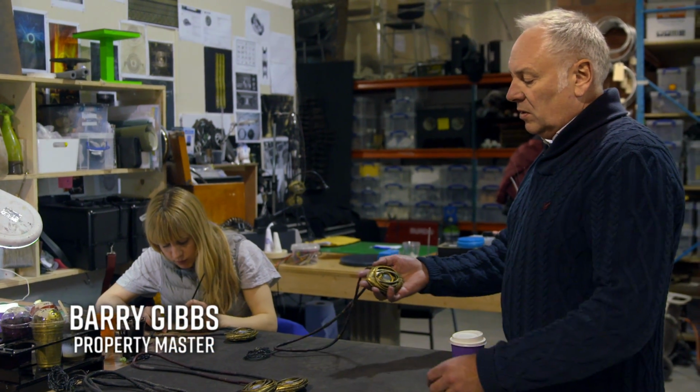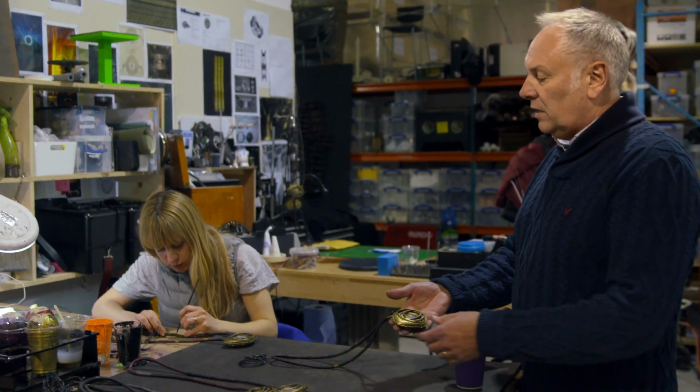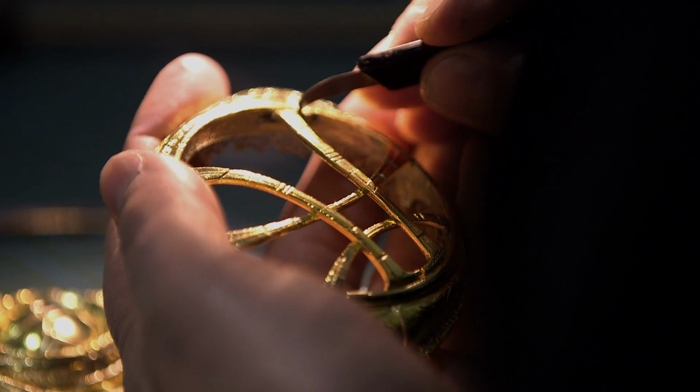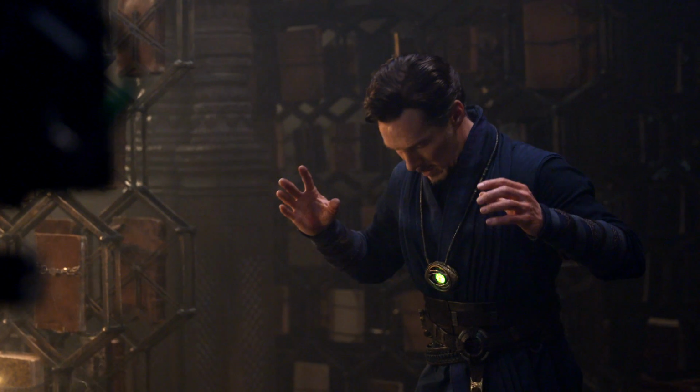These are stunt versions of our Eye of Agamotto. They're soft rubber and they've also been lit. There's various versions of the eye, so there's a closed, there's some where the hands are in different positions. This eye in particular has got lights behind it.